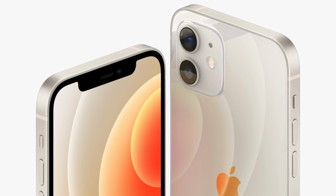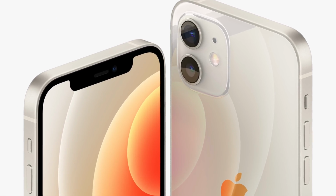Alright, but without further delay, let's get into this video and start with some information about the brand new iPhone 12 and iPhone 12 mini.